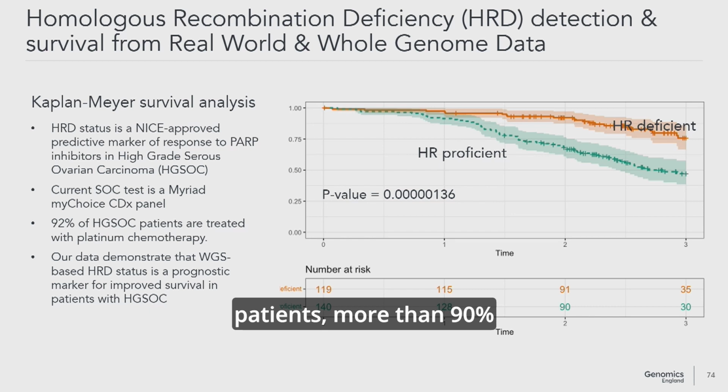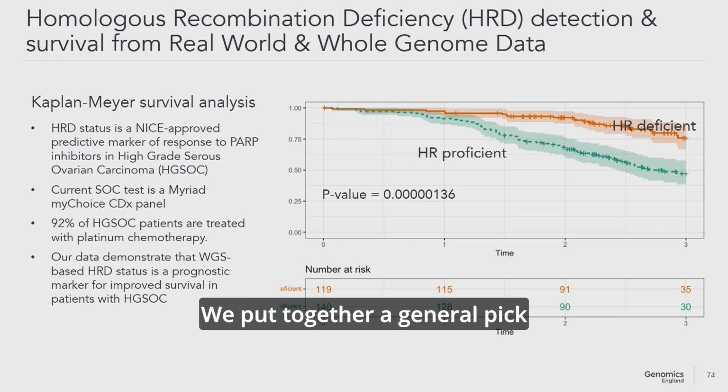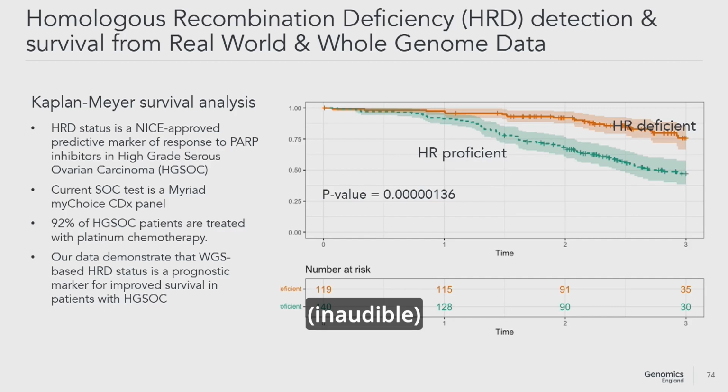So here, we put together genomic data with the data from the national census on mortality, and we look at the survival of patients stratified by HR deficiency and HR proficiency. And as we expected, we can see that survival for patients with HR deficiency is much higher. In 3 years, it's 75% versus 50% in HR proficient patients.